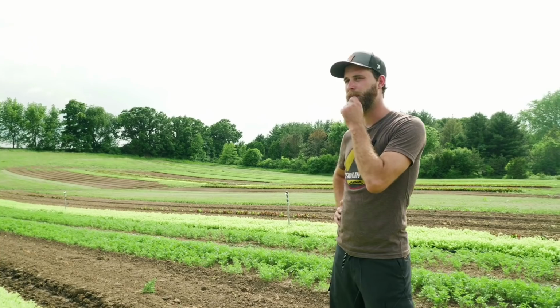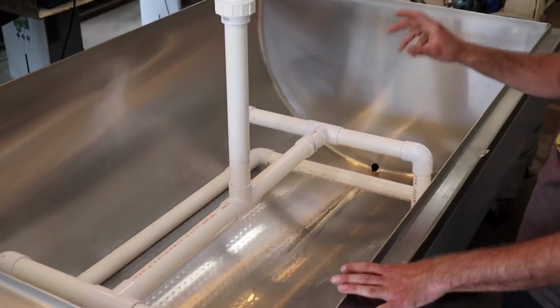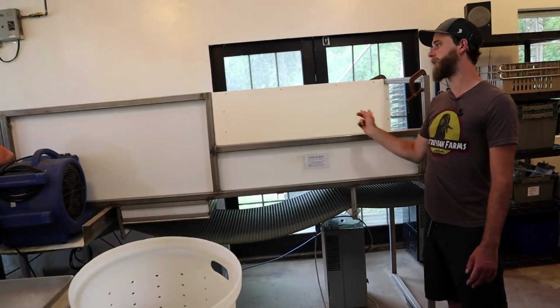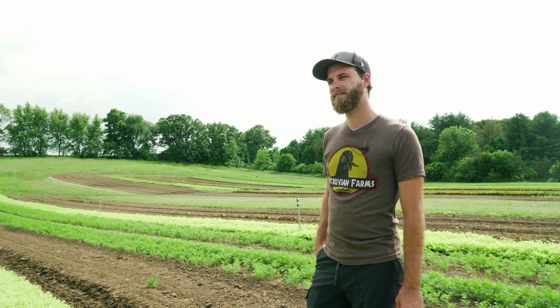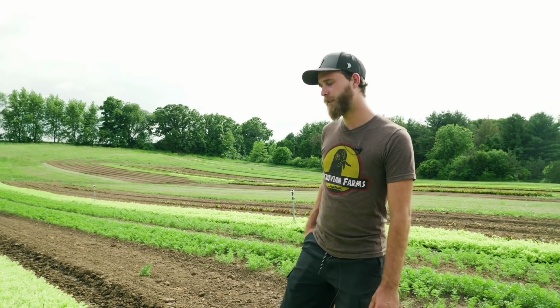And then you guys are mixing that post-harvest? Yep, it gets mixed in a bulk tank with a bubbler, and then gets put into a second tank, which has a debugging reel, and then spun dry, and then goes onto a drying conveyor belt line. You're direct seeding all these crops? Yep. And so there's never a time in the season that you're transplanting any of this stuff? Not for the salad greens.